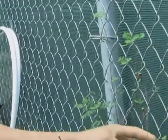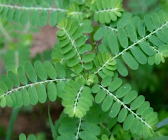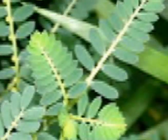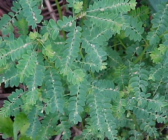We have this Amazonian medicinal called chanca piedra. You can see these little stones right here on the bottom of the leaflets. It's very easy to harvest. You just pinch it here and it all comes off. And this can be used as a tea to dissolve kidney stones. One of the few things that can do that, even in the pharmaceutical world. And it tastes really good too.